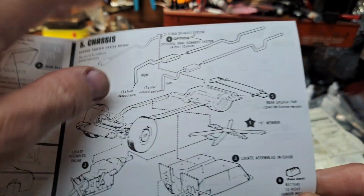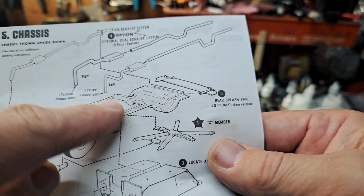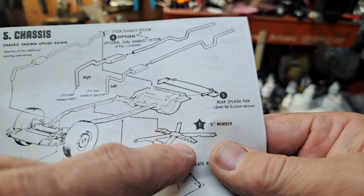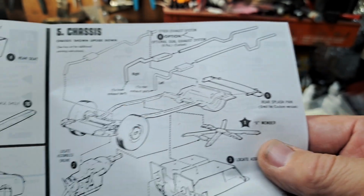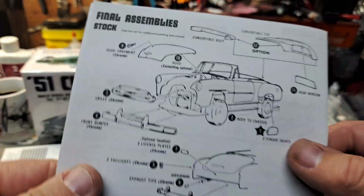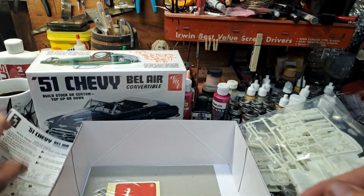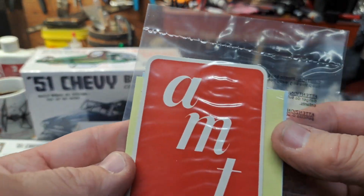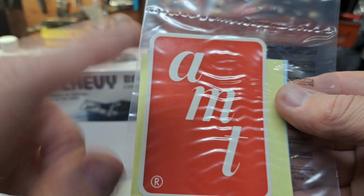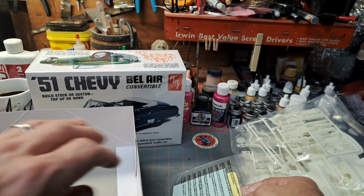This would be different than on your hardtop models, because this would be your X member for the convertible to add extra strength. So that's cool that that's in there. So there's just that, and all to your final assemblies. Check this out, guys. This is cool. Look at that. They give you a nice AMT sticker. I've got a couple of these now. Sweet. Love it. I'm going to crack this open real quick, guys.